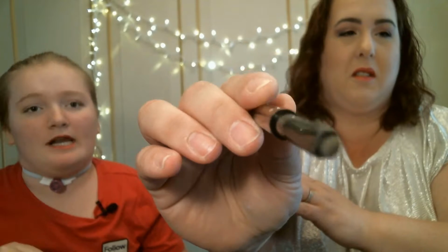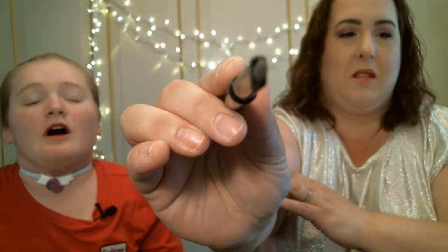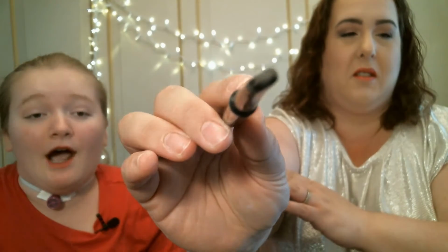Now, this brow product does smell strongly of their classic chocolates. You know I'm a sucker for anything Too Faced, and I especially love anything scented with their chocolate scent. This is a little bit newer to me than Emma's is to her, but I have been reaching for mine every single day since I got it in the month of August, and I'm wearing it today.